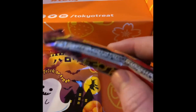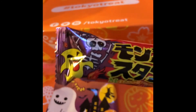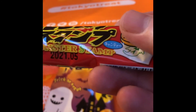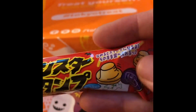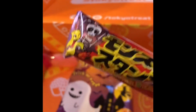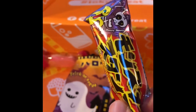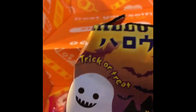We've got this here. Monster stuff. Oh. I guess it's an actual stamp. Cool. Gonna have to stamp things with this at some point. Maybe my forehead. Maybe I'll do that. Stamp my forehead. Or maybe a roommate that passes out on me or something.